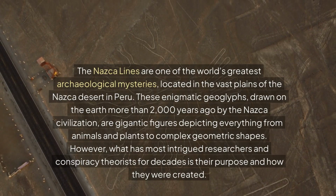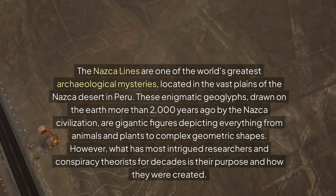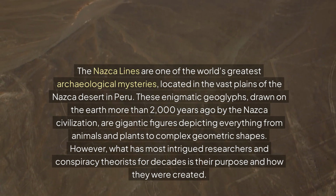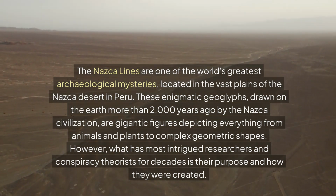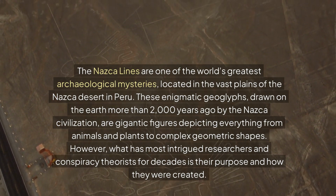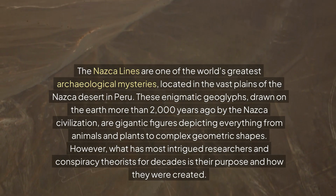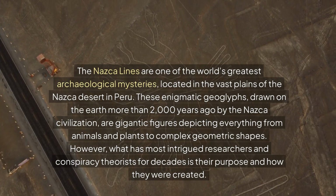The Nazca Lines are one of the world's greatest archaeological mysteries, located in the vast plains of the Nazca Desert in Peru. These enigmatic geoglyphs, drawn on the earth more than 2,000 years ago by the Nazca civilization, are gigantic figures depicting everything from animals and plants to complex geometric shapes. However, what has most intrigued researchers and conspiracy theorists for decades is their purpose and how they were created.